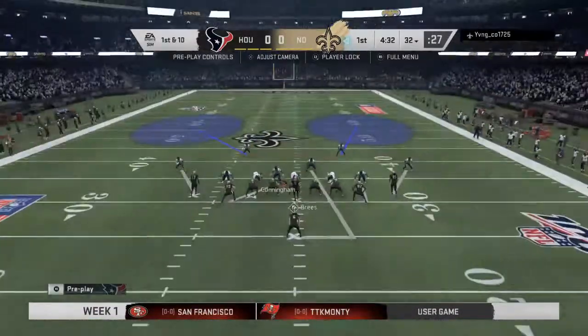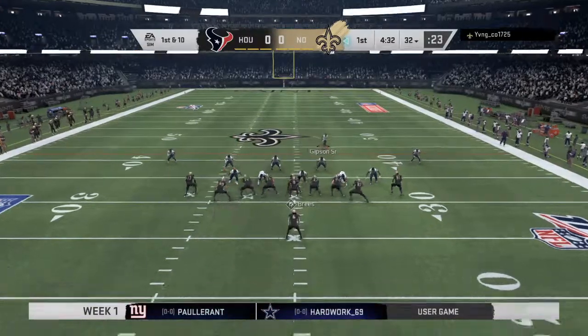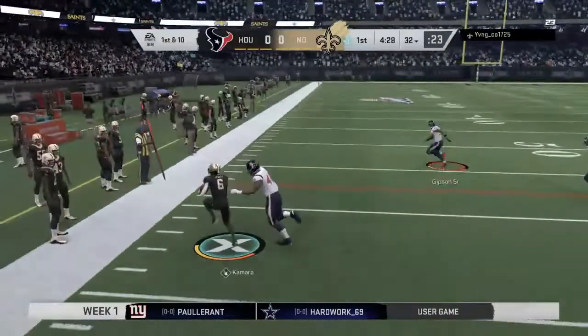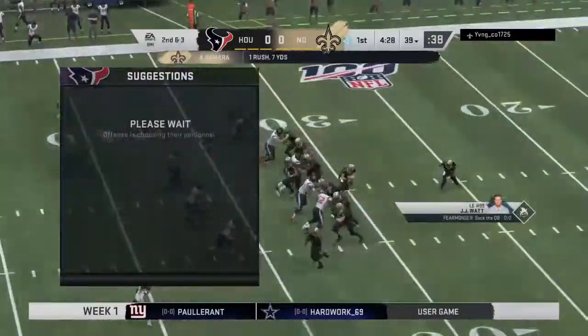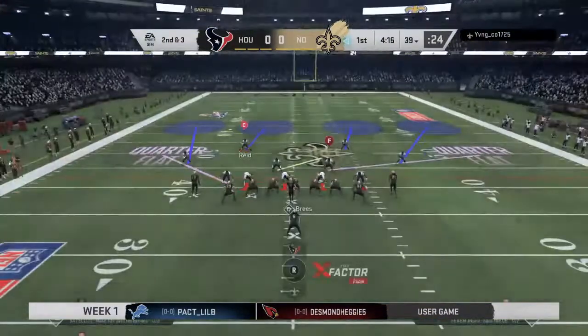From the 32 now, here's 1st and 10. This is Alvin Kamara, who made the Pro Bowl in each of his first 2 NFL seasons. 7 yards on the pickup there, and it'll leave him with a 2nd and 3. A nice run here early on.